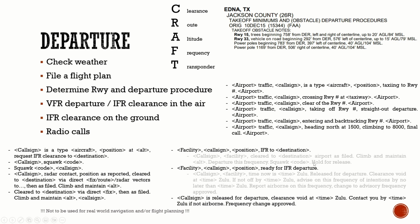What they will tell you on the untowered field is something like "hold for release." The reason is very simple. There is a one in, one out rule on the untowered fields. Imagine that you are really flying in IMC conditions. You don't see anything outside.